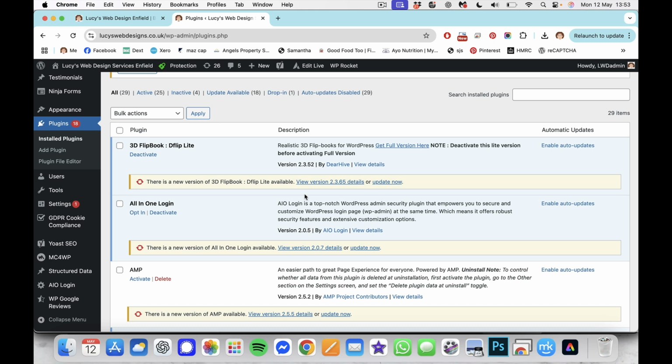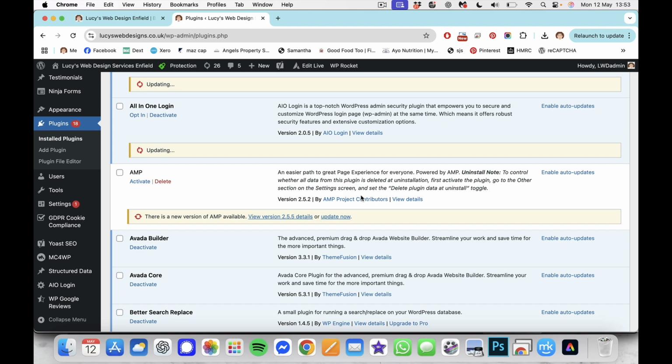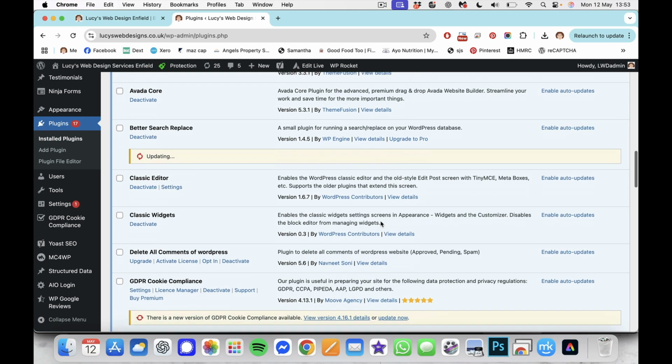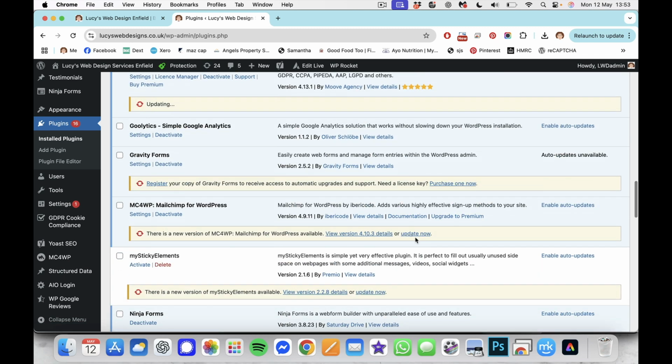The second thing you need to do is make sure that all your plugins are up to date. So a plugin is something that adds extra functionality to your website. So for instance, this is a Flippy book that I put on. And oftentimes the reason that there'll be an update is because they may have found a vulnerability in there. So it's very important that when you go onto your site, you literally just whiz through and update them. Some of them are paid for and they don't actually come with the theme. So if it says something like this, you do need to buy a license.